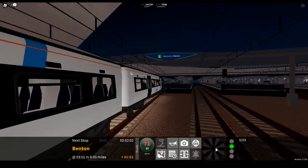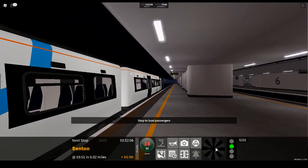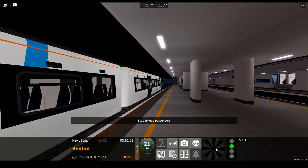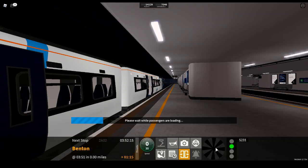Platform 4 for the 0351 Stepford Connect service to Stepford Airport Central. Calling at Benton Bridge, Stepford Airport Parkway, and Stepford Airport Central. This is Benton. This train has 5 coaches.